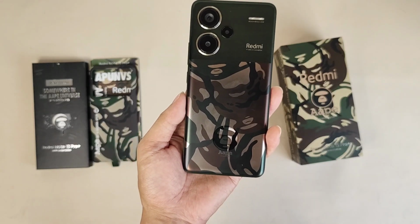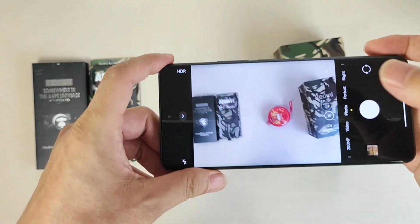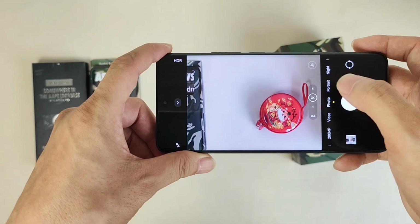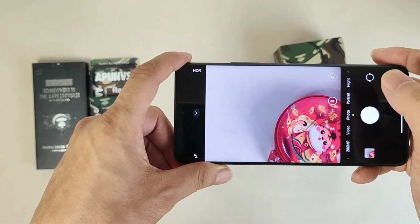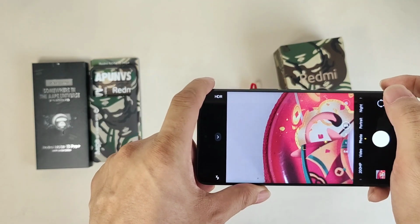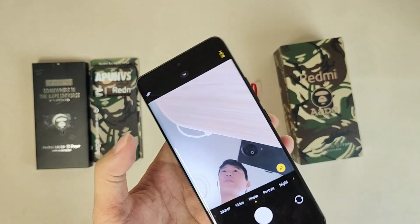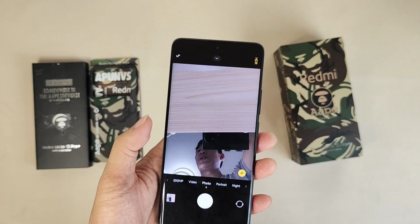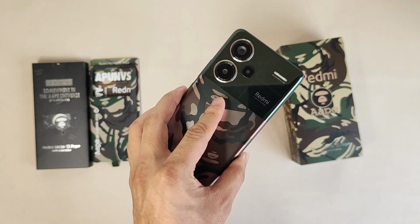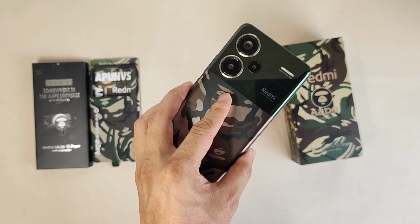So here, okay, this box here, and then let's go to the camera for a quick test. First is the normal wide angle, 2 times, 4 times, good quality, and it also supports 10 times zoom. Also the front camera. Yeah, so this is a pretty nice smartphone from Redmi. I think this phone can be compared with the high-end products in the market.